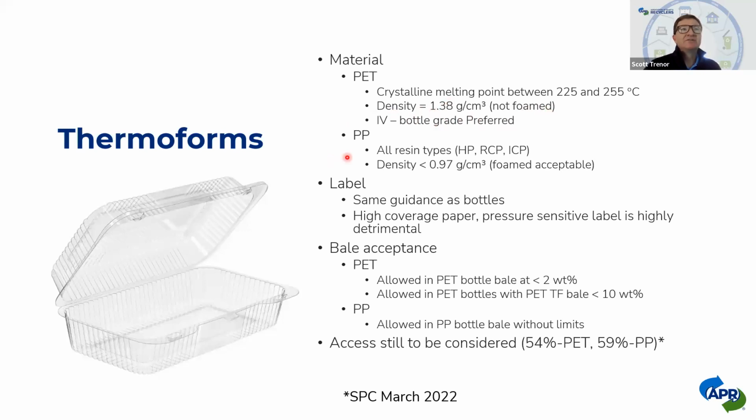Polypropylene, all resin types are acceptable or preferred. Density, again, needs to be less than 0.97. But in this case, since foaming decreases density, a foamed polypropylene is acceptable, is a preferred structure per our guidance, and is actually specifically called out in the ISRI bale specs for polypropylene as accepted. Labels are the same guidance as for bottles. And I will say high coverage paper pressure sensitive labels are highly detrimental to the recycling stream.